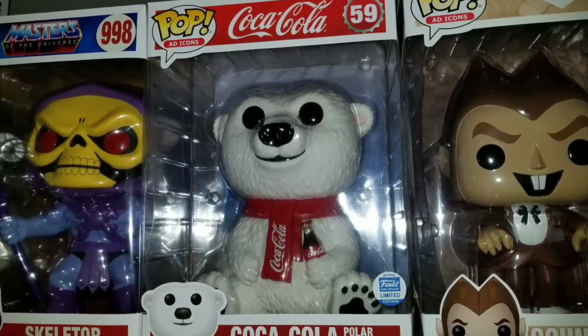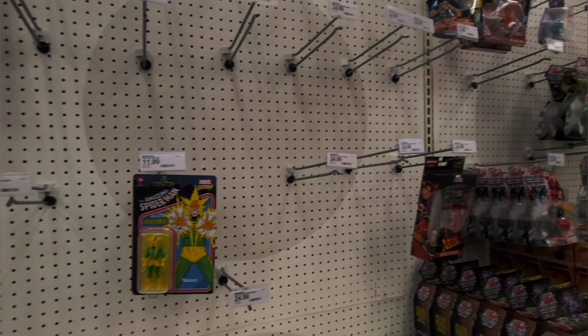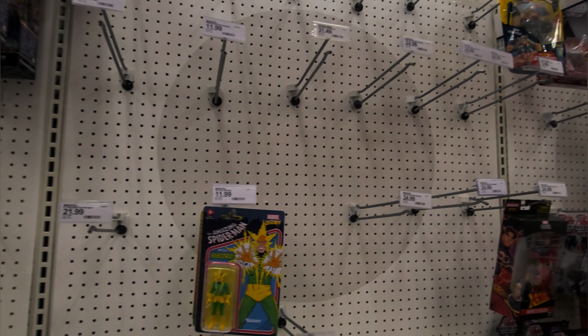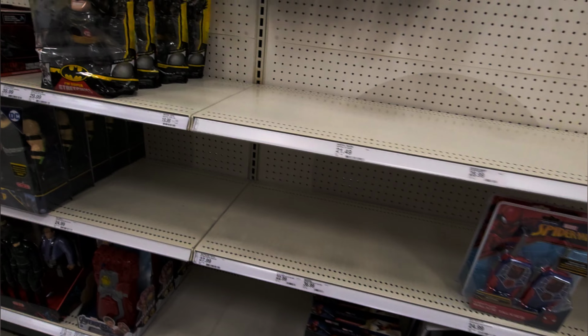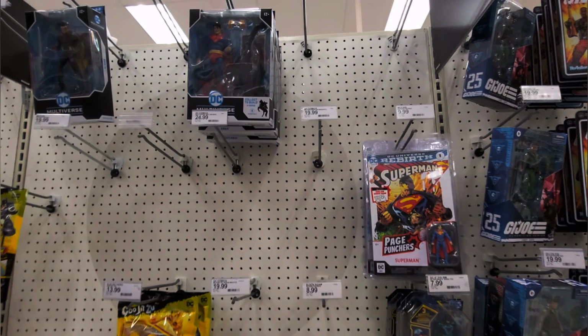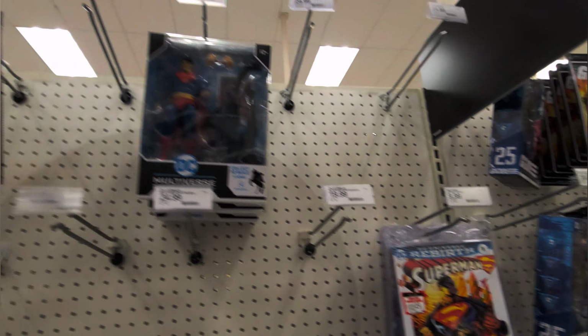All right, let's start out with some Marvel Legends. They have one figure, no other figures. What? 3¾ and the one, huh? Okay, not much. Wow, this is really picked over. Holy crap. Let's see, Multiverse. Page Punchers, got a couple of those. Just a couple of those. Wow, this aisle is ravaged.